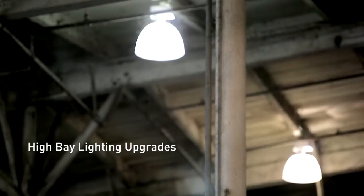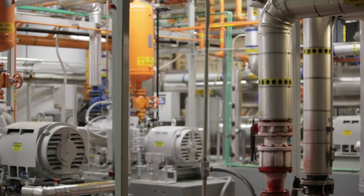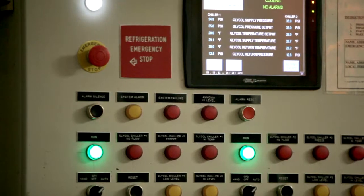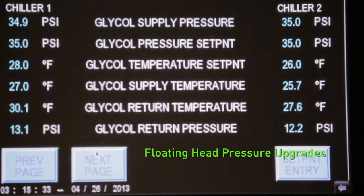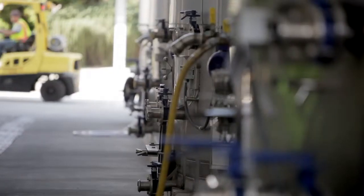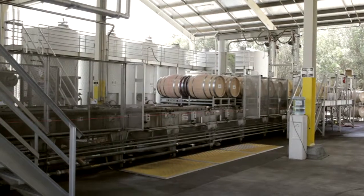We have 3 different refrigeration systems here at Asti Winery. We have modernized most of the controls. We have what's called floating head pressure. It is basically the computer that drives the whole system is seeking the most energy efficient operation for the particular outside temperature, the wine temperature, the different variables.